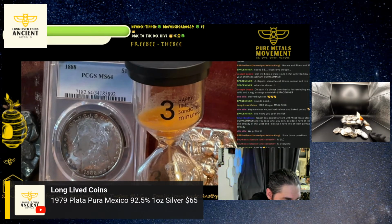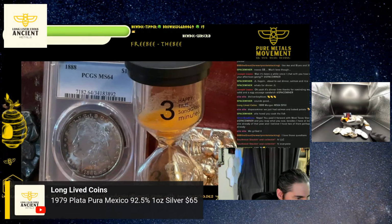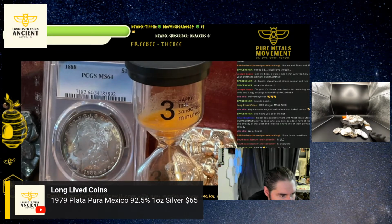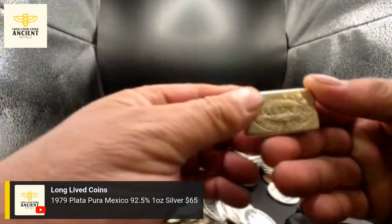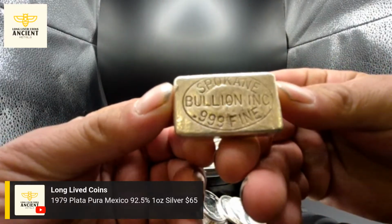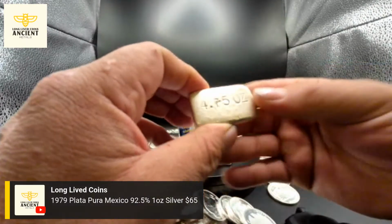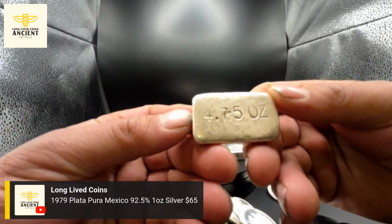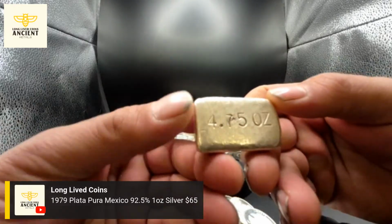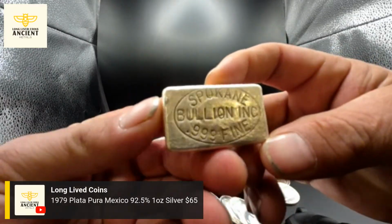I have a question for you or the chat. These are two bars that I have that I really don't know much about, and I got them at pretty good deals. One is this Spokane. Wow, that's a Bullion Ink bar. I have not seen that. That's a new one for me. I actually quite like that. Oh, and it's a 4.75. Yeah, so it's an oddball. That's awesome. I actually quite like that bar. I couldn't tell you anything about it though.